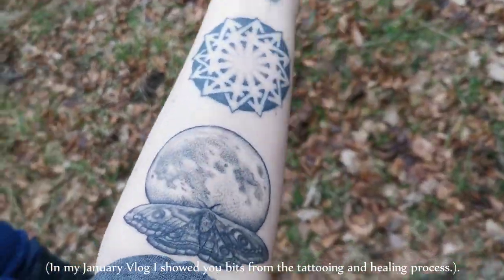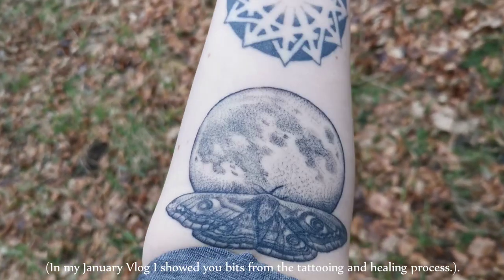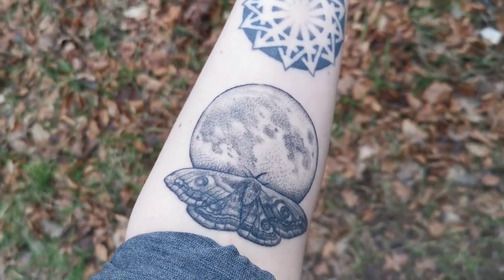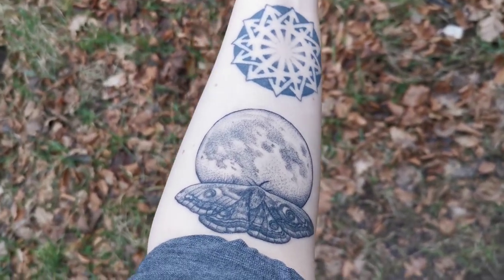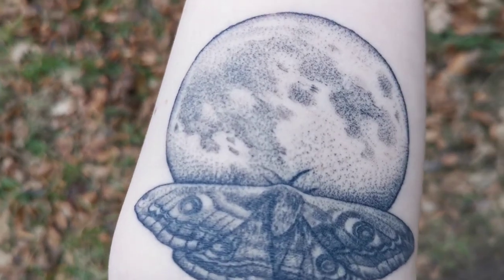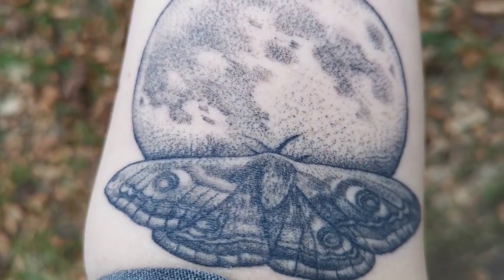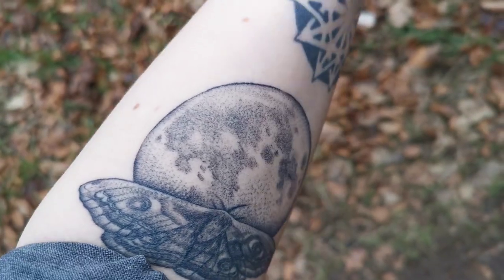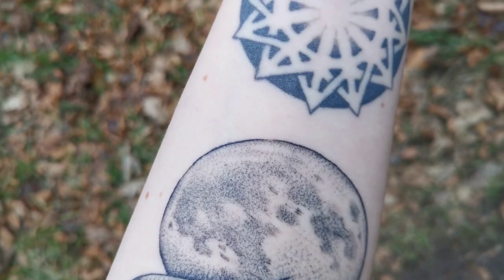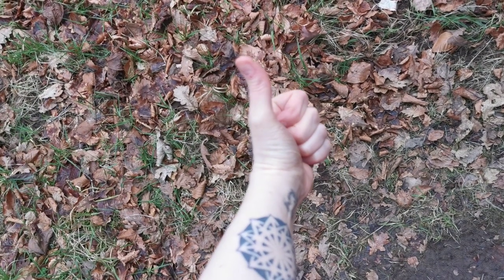Also, let me give you a final tattoo update. It's pretty much healed. It's hard to capture the color perhaps, but yeah, it's a moon and the moth. An emperor moth. You can see that the feelers have come out slightly differently, one thicker than the other. And the way the line looks, I actually quite like it. The fact that it's uneven. But yeah, I'm satisfied.